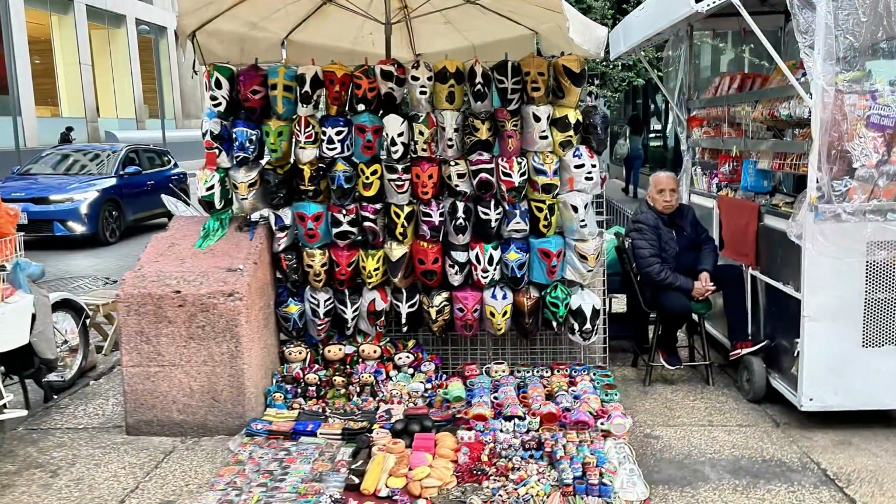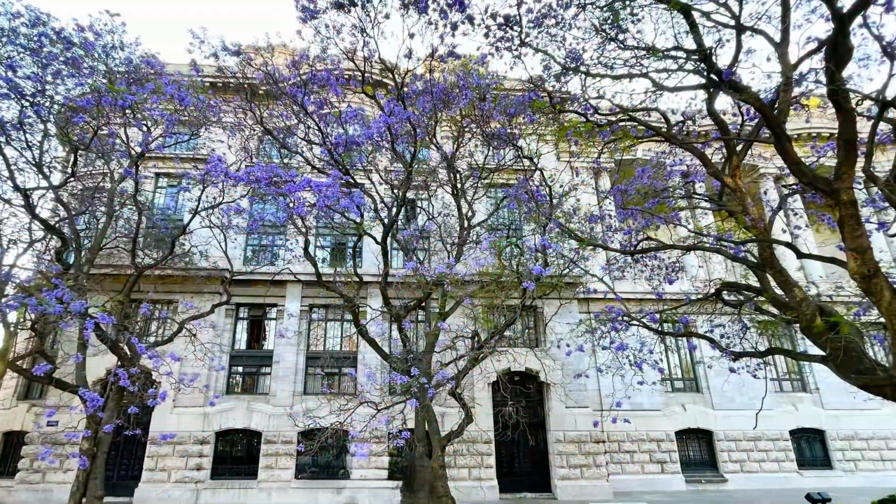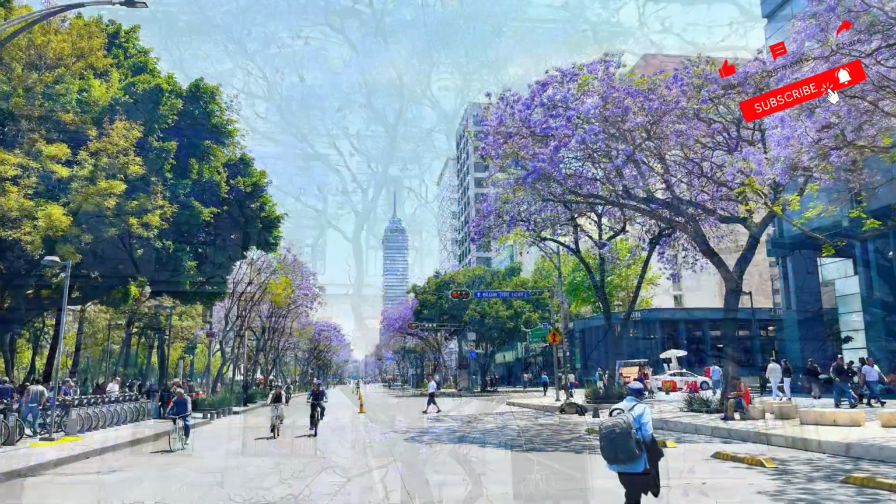We also enjoyed visiting Mexico City in the spring. The beautiful purple jacaranda trees reminded me of my time in Japan during cherry blossom season.